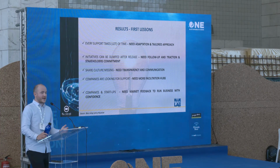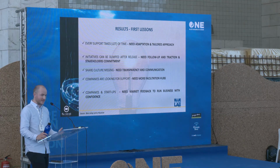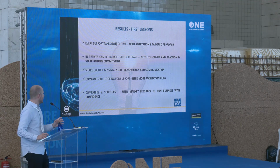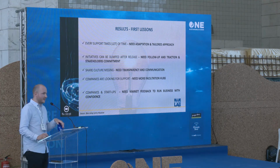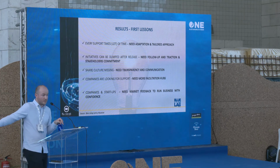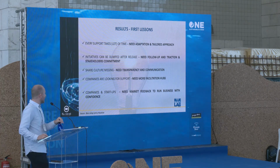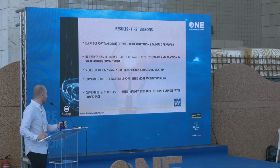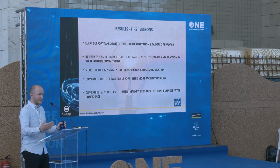The other point is about the shared culture, which is not always the main point today when you talk to different companies. People are more closed in on themselves, and the lesson is to be transparent and communicate frankly with companies and partners. Basically, you have nothing to hide, but you can find new solutions to problems that you might have and that your neighbor might have too. Companies, even if they show that they are strong, are looking for support. They need more facilitation hubs, and by doing so, you can break the ice with the companies and the way they see you, as a tool to be used as they will.